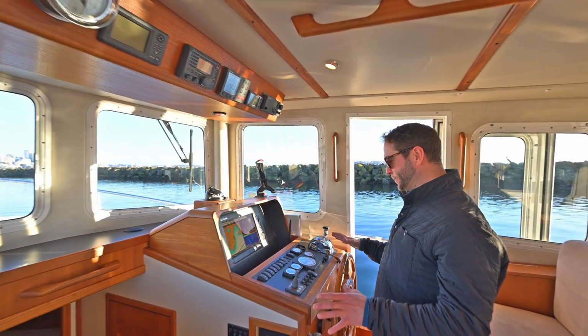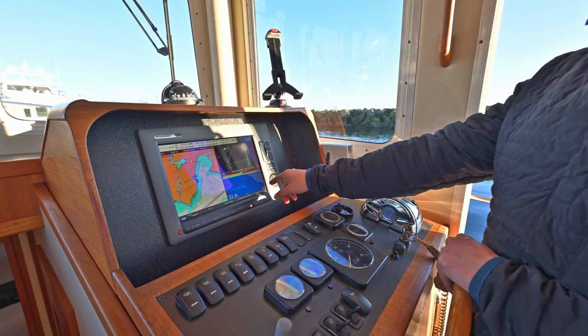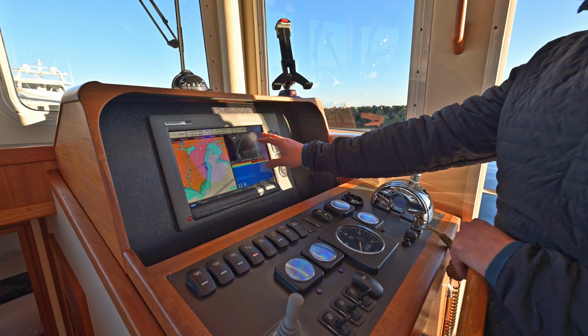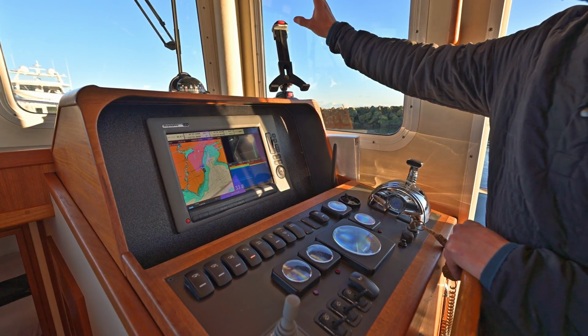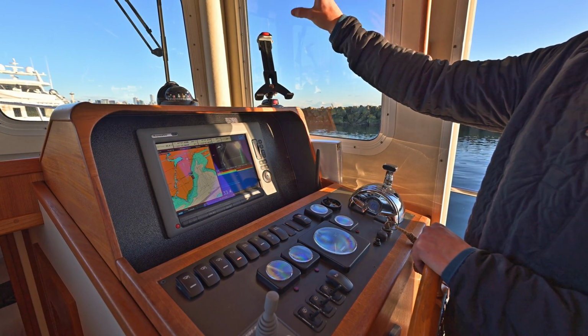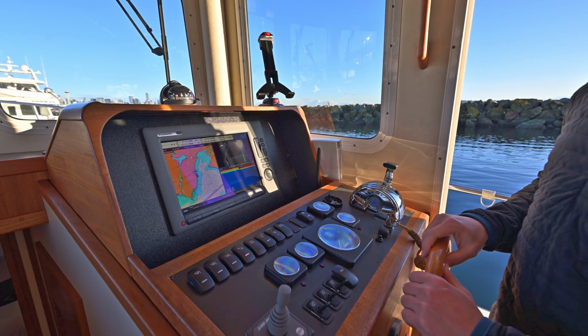As we look at the helm, you have a really convenient Raymarine screen that can be configured in a custom format to whatever you want, but right now, it has the chart plotter, the camera, and your depth sounder on it. You have a compass straight ahead. You have an iPad holder with charging down below here so that you can use any modern technology that comes out, any apps, Navionics, look at the web for weather, etc.